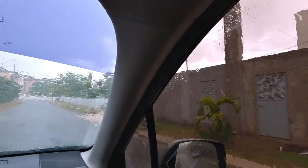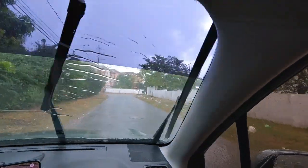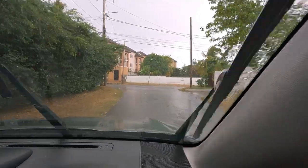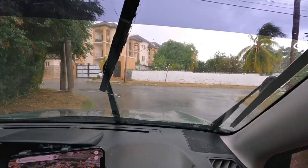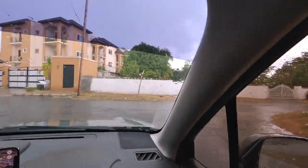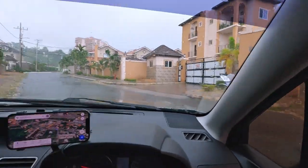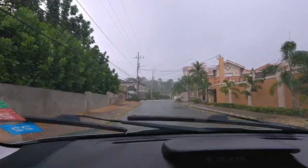Okay, let's see where I'm at here. Okay. We're gonna turn left here. I missed a few nice houses, but as you can see, we're down on the flat now, so the tour is basically over, but I'm just gonna keep it going, people.